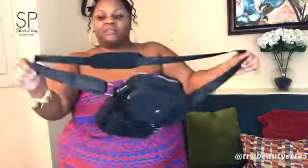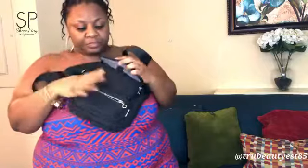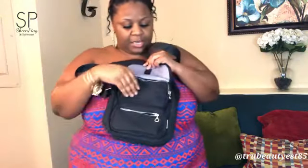Or you can just wear it here on the side. And the good thing is that this is padded, so it'll pad you. It's a very thick, durable strap. That's what I'm trying to say, guys. Of course, as you've seen, it is adjustable. It is a black bag, guys. So it has the Velcro pocket here.